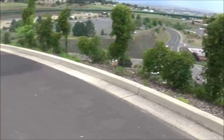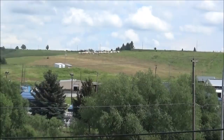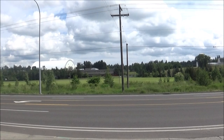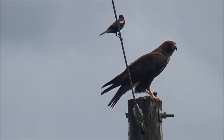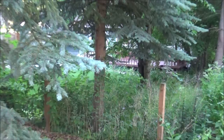Office of Civil Rights. Do they have some problems? Right, I can't tell if these are sheep or cattle. Cattle. That little bird does not like that hawk. Get this skunk close up. Oh, jeez.